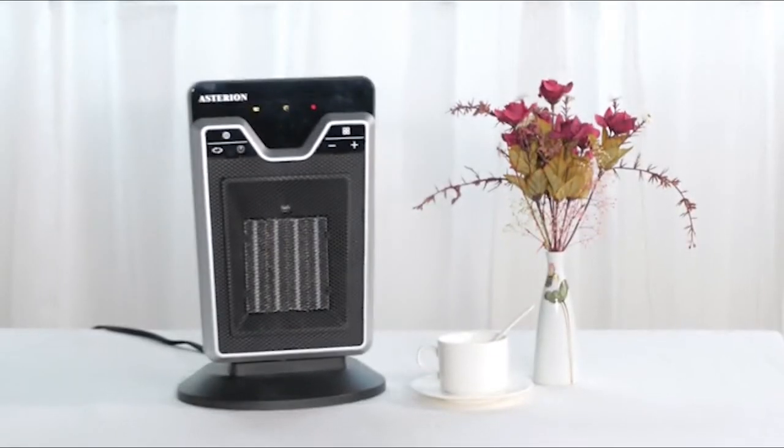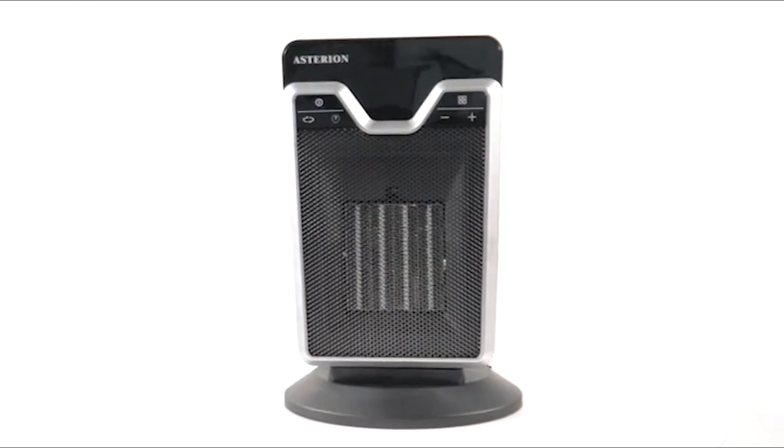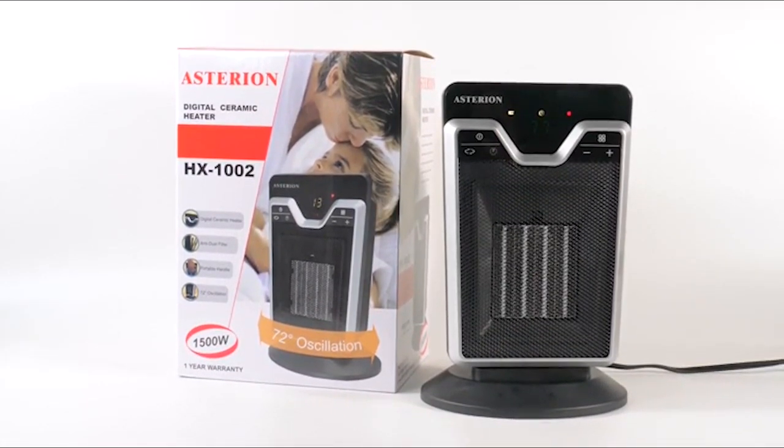Please carefully read the instruction before using. Asterion makes high-quality product and provides attentive service for you. Its exquisite packaging will be a great festival gift choice, such as Christmas or Thanksgiving Day.